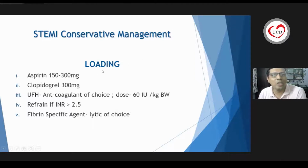STEMI conservative management, loading would be aspirin 150 ideally. Clopidogrel we've already mentioned. This is very important. UFH is the anticoagulant of choice, and the dose is also important. Rather than 70 to 100, we would want to have it at 60. Refrain from giving any parenteral anticoagulation if the INR is more than 2.5, which is also important. And we would love to have a fibrin specific agent as the lytic of choice.